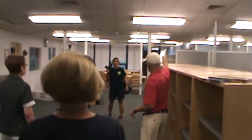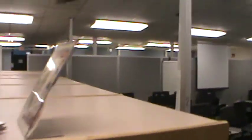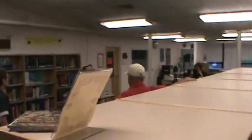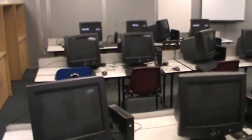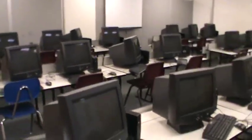The library and the computer lab. Done in here. That's the robotics room. You guys know this room well. You've met in here many, many times. The server room is in the back over there. That was air conditioned last year, so now our systems are kept nice and cool and we're not breaking down.